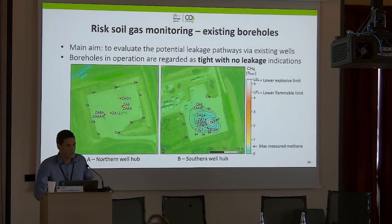Another possibility for how to use soil gas monitoring is in the case of existing boreholes. We selected this one for risk monitoring. This was the second aim of this monitoring project. The main aim was to evaluate whether the wells in the area are tight or not regarding leakage possibilities. We found only one increased value. These maps are concerning methane, not CO2. The result is that the boreholes are tight with no leakage because of, let's say, 0 or nearly 0 values. It's possible to also get the isotopic composition to tell if it's a light methane or a thermogenic one.